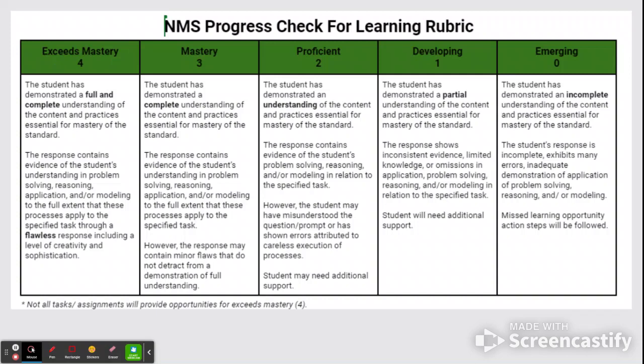Now, there's not going to be an opportunity for a 4 or exceeds mastery on every assignment. Your teacher will tell you what your score range is if a 4 is possible, but a lot of times on Mastery Connect, there may not be an opportunity for a 4. You can also always ask your teacher, how could I get a 4? Or is a 4 even possible on this? Am I just striving for a 3 for mastered? We really want to push our students and our teachers to give these extension possibilities and to let our students try to reach for that exceeds mastery. So that's kind of a goal for us this year at Nelson.